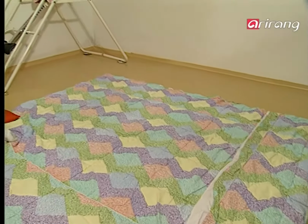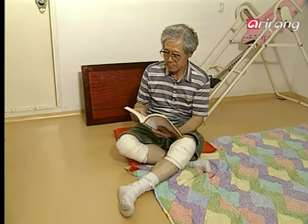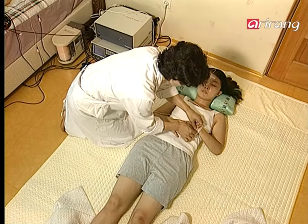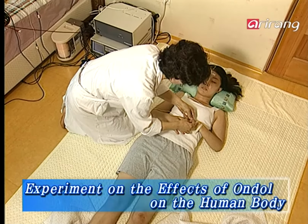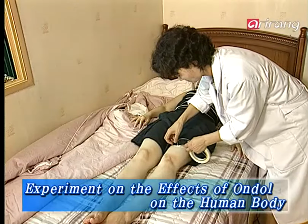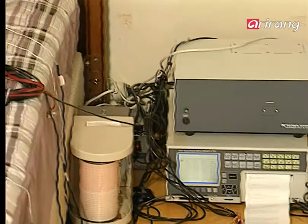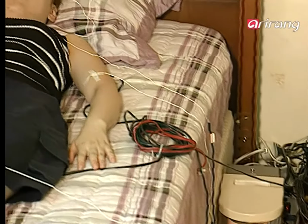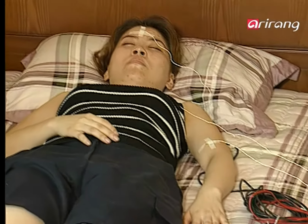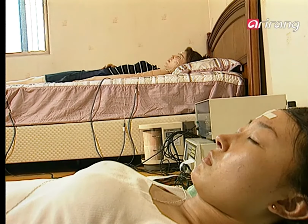The principle behind the Ondol's benefit to health lies in its thermal effect. An experiment on the effect of Ondol's thermal effect was conducted. First, a group of Ondol users and non-users were subject to the experiment. The temperatures of the subject's skin and rectum were recorded. As the room temperature was raised from 17 degrees to 27 degrees, the temperature changes in the Ondol user group and non-user group were measured.